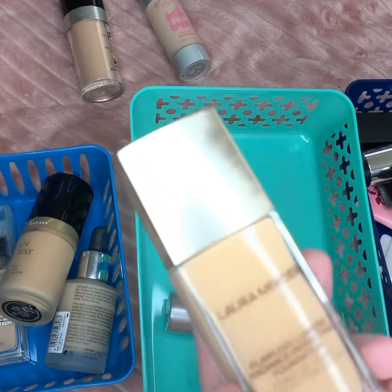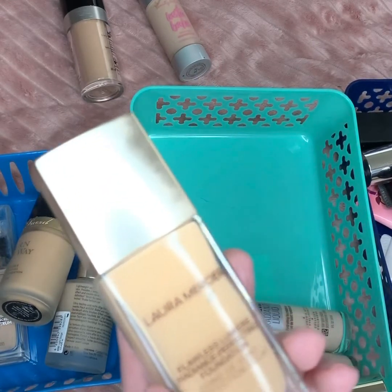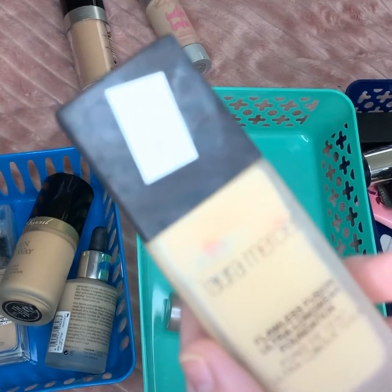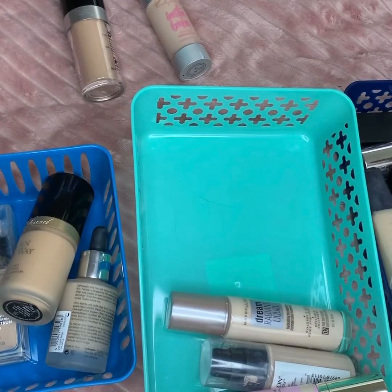So next I have the Laura Mercier. This is the Flawless Lumiere Radiant Perfecting Foundation. This is gorgeous. Not going anywhere. I love Laura Mercier's foundations. This is the Laura Mercier Flawless Fusion. This is about 80% gone, and I am going to try to finish this.